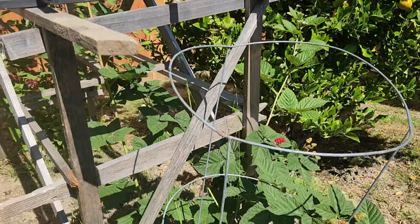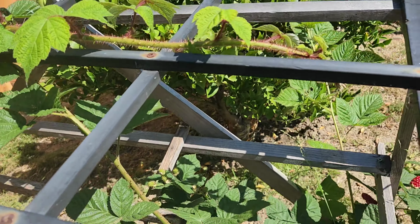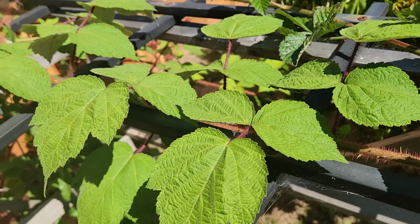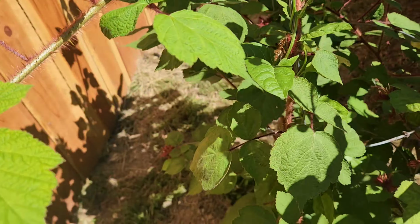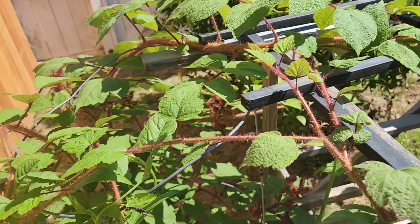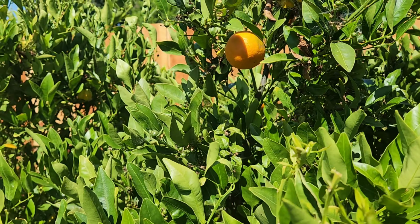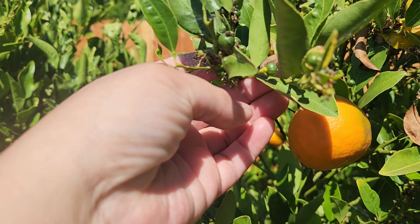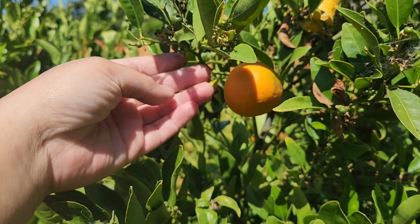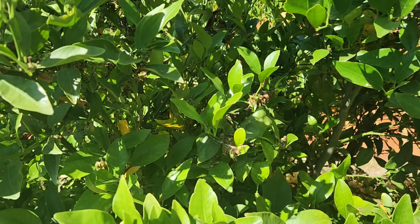And then they have a lot of blackberries. And then their raspberry has a lot of flower buds, but no raspberries yet. And then their little Smarties or Clementine, there's a lot of little ones. The last time I showed you this, there was a lot of flowers, and now there's a lot of little Clementines.